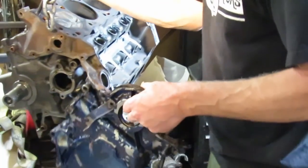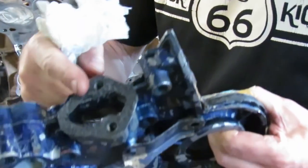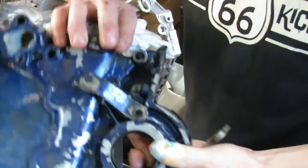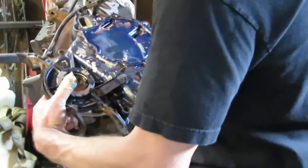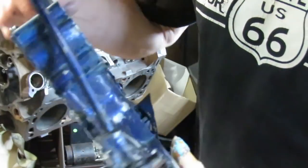Now the later model cover for the 5.0 does not have a provision for a mechanical fuel pump. This is just blocked off here. But you can use the early cover on the late model block, and it bolts right on. The other thing the late model cover doesn't have is a dipstick hole.